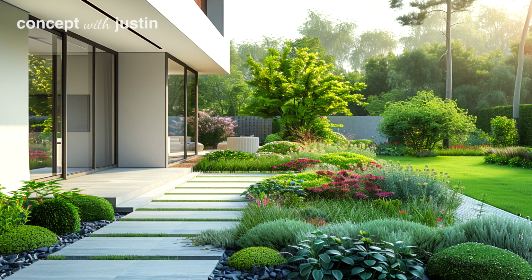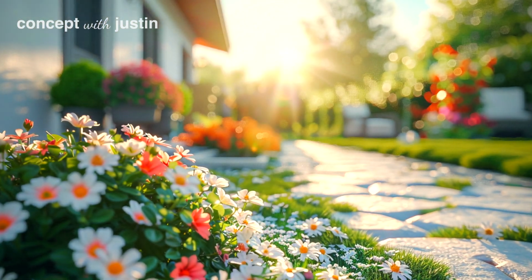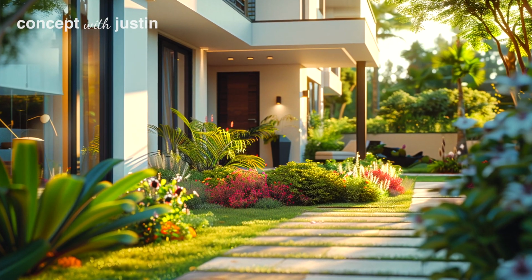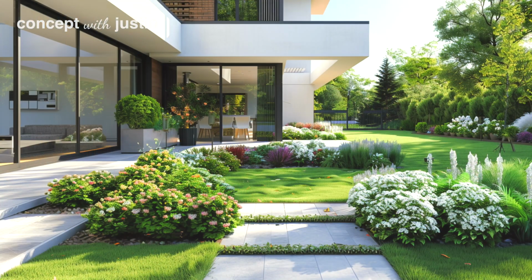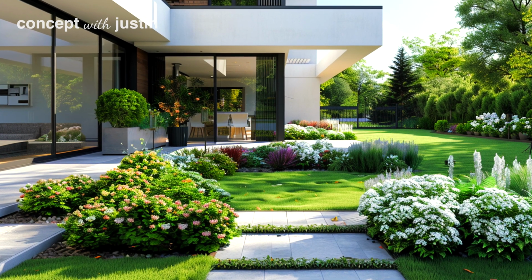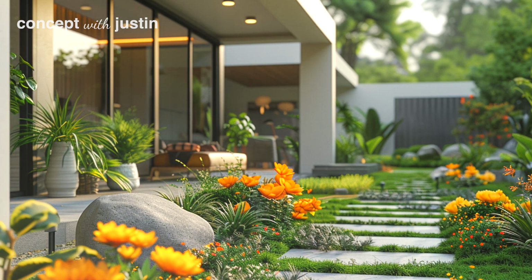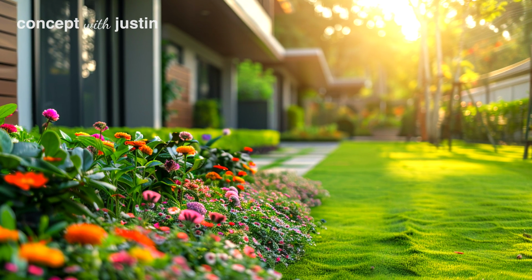To add a water element to our design, let's create a modern take on a traditional feature. Imagine a rectangular reflecting pool, its pale bottom echoing the color of the building, the still surface of the water creating a perfect mirror of the sky and surrounding flowers, adding depth and dimension to our landscape.